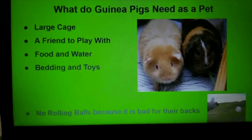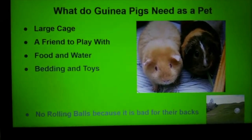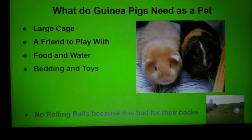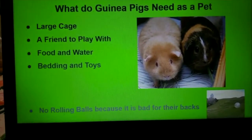What do guinea pigs need as a pet? Large cage, a friend to play with, food and water, bedding and toys, no rolling balls because it is bad for their backs.